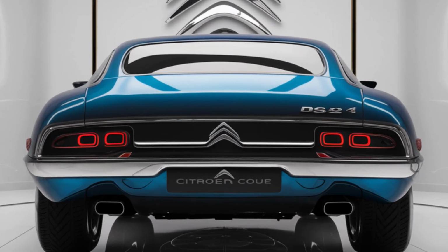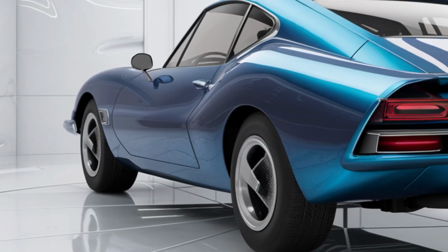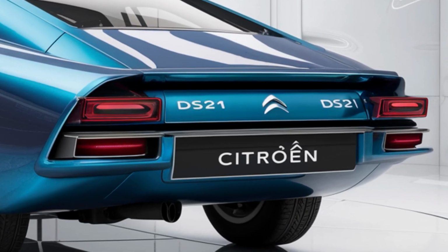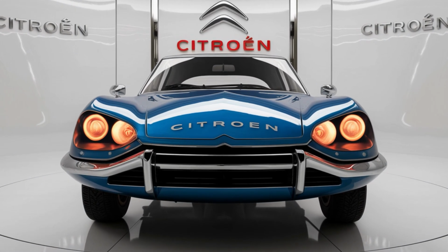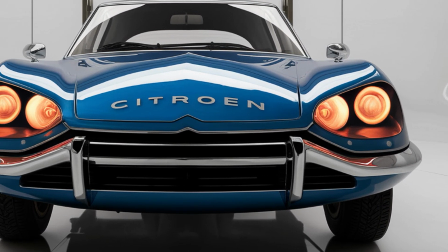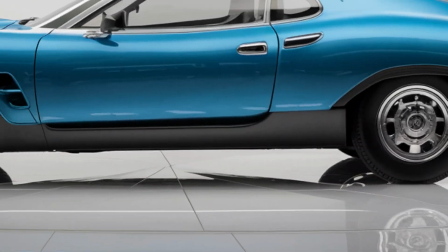Today we're diving into the stunning 2025 Citroën DS21 Coupe, a revival of a classic that's sure to captivate car enthusiasts everywhere. The 2025 Citroën DS21 Coupe takes inspiration from the iconic design of its predecessor while incorporating modern features and cutting-edge technology. The exterior design is a tribute to the original DS, with its signature flowing lines and elegant proportions. The sleek, aerodynamic shape is accentuated by a redesigned front grille and full LED headlights that give it a futuristic edge. The Coupe profile is both sophisticated and sporty, with a low stance and wide, muscular fenders that hint at its powerful performance capabilities.